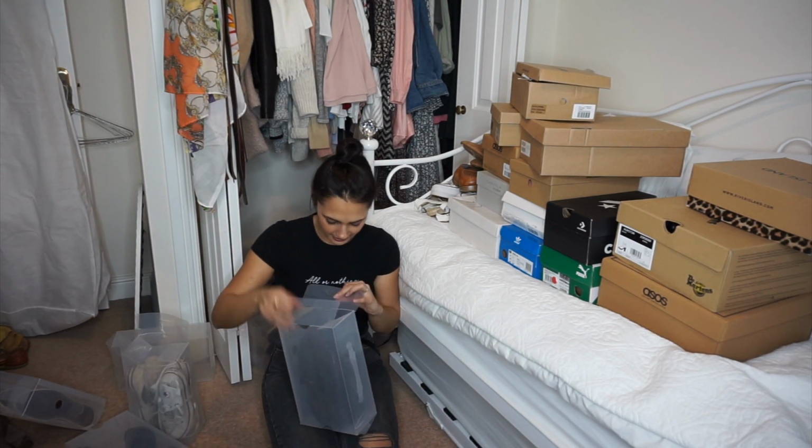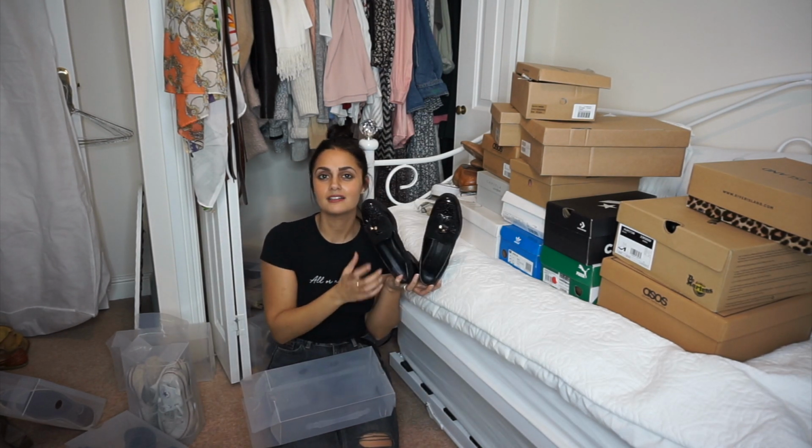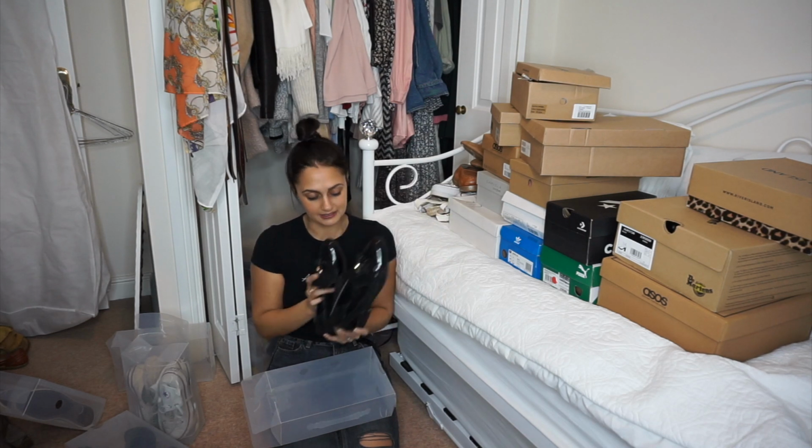Oh yeah, okay. These are just a no-brainer. These are my office brogues for work. I love them. They're amazing. Keep them.